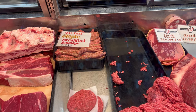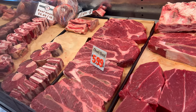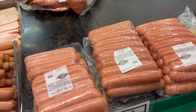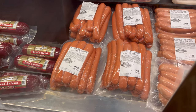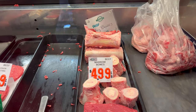Maple breakfast sausage. And then what are these? Beef shanks, all types of stuff. Hot dogs, 5 pounds, it's 28 bucks, but these are Chicago dogs, all beef. And then these are old fashioned. Oh, look at that bone marrow back here.